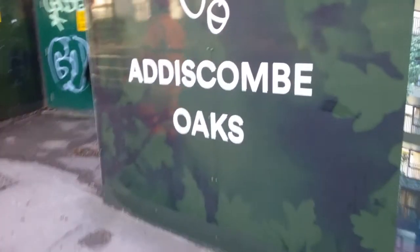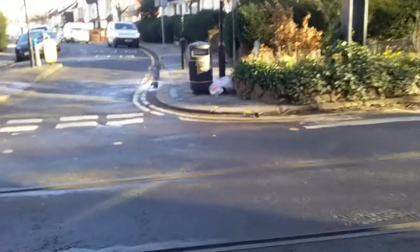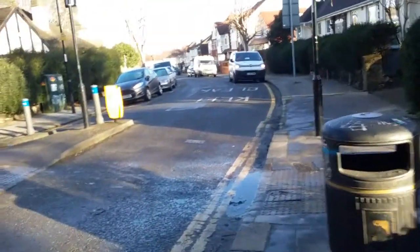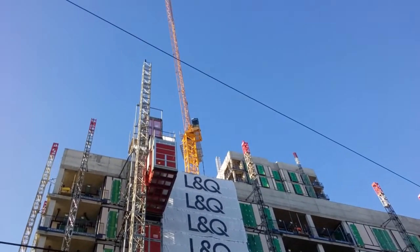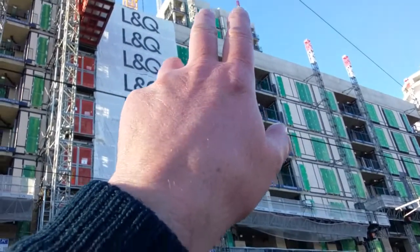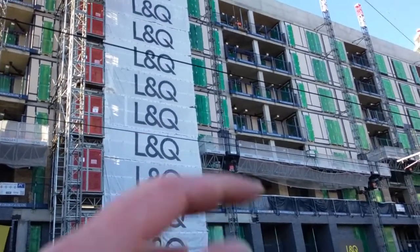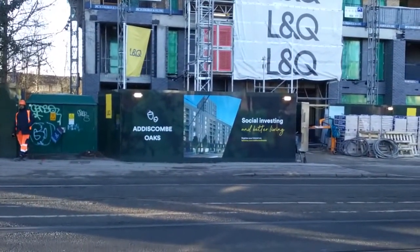Addiscombe Oaks, I think it might be called, the official name of it. Yeah, I'll just cross the road. Addiscombe Oaks, I think, might be its official name. Like the development behind, that's 28 to 30 Addiscombe Grove, but now it's just called The Grove, that's its official name, so obviously this one will be called Addiscombe Oaks.